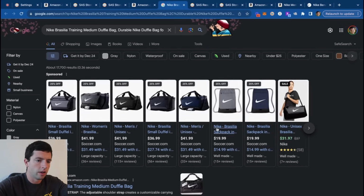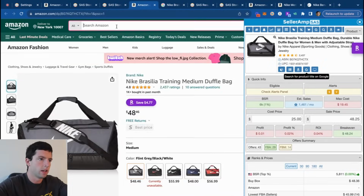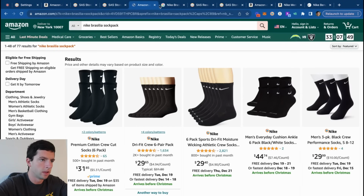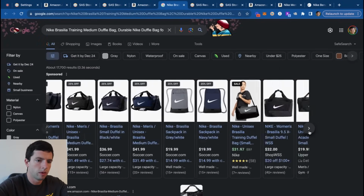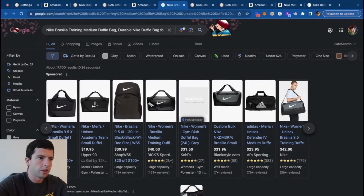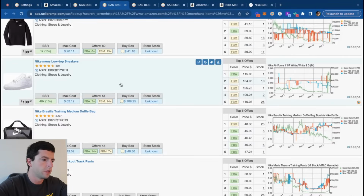No problem. Let's see, Brasilia sock packs. Let's look that up. Let's see, that looks cheap here. And okay, they're like string bag. Brasilia gym sack. Yeah, here we go. Navy 15. Gamro, yeah, it's a little different. No problem. Okay, yep, I think we're beat on those. Okay, we got 3 minutes left. Let's track down another win here.